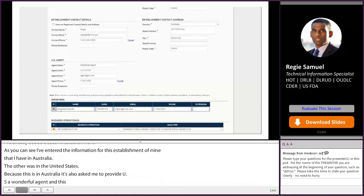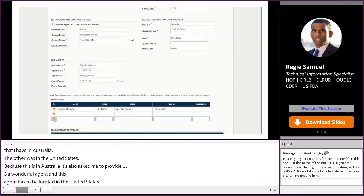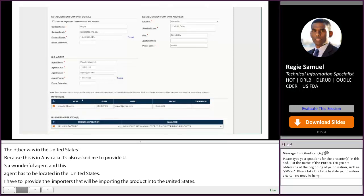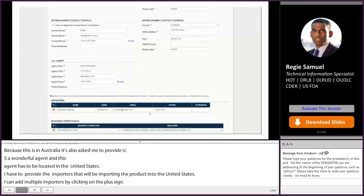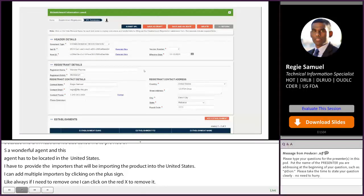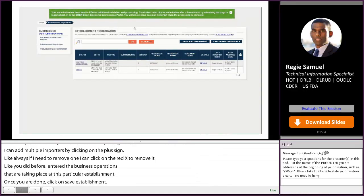Then I'll also have to provide the importers that will be importing the product into the United States. I can add multiple importers by clicking on the plus sign. If I make a mistake, like always, or I need to remove one I had before, I can just click on the red X to remove it. And then finally, like you did before, enter the business operations that are taking place at this particular establishment. Once you're done, just click on Save Establishment. Make sure everything looks good and you've entered it properly, and then that's when you'll click on this final button that says Submit SPL.